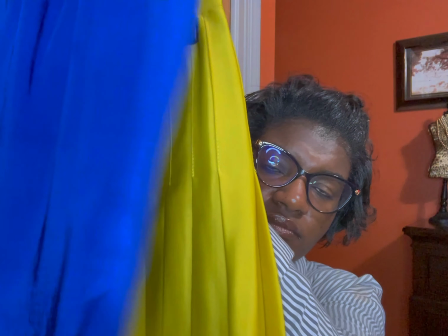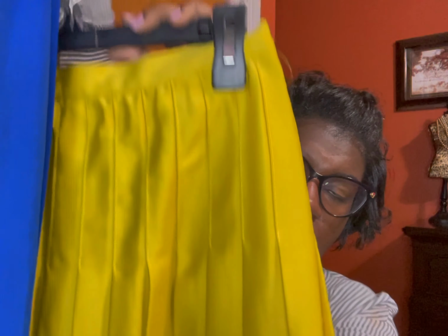But yeah, I would wear it with that black racerback. Now, if I wore it with the black racerback, I would definitely probably wear a blazer or something. And that's for if I'm transitioning from winter to spring. But these two colors, beautiful, beautiful.